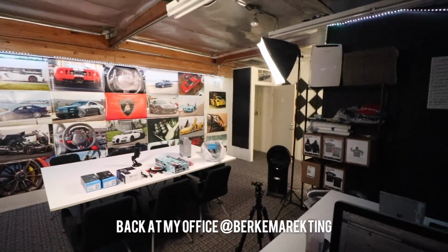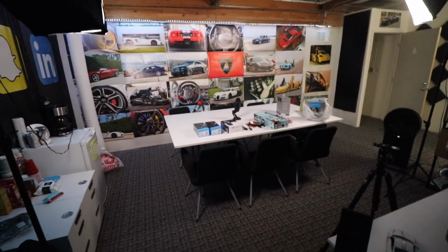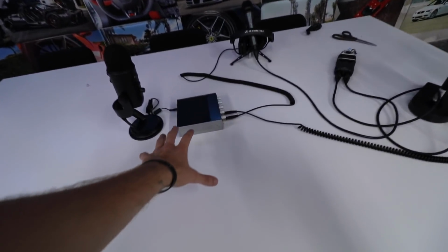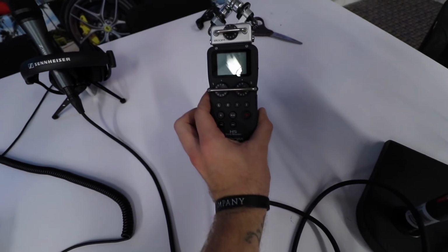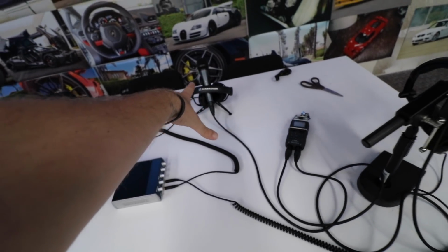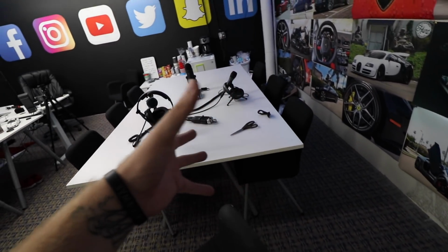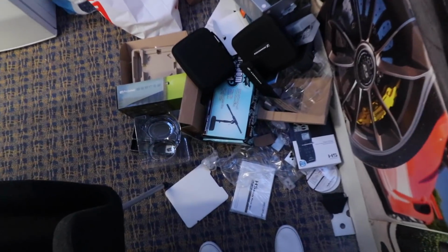I'm always interested in seeing behind the scenes, so I figured I'd show you guys the setup that I have right here. This is just my office. Pretty much got everything set up. Here is the input for the headphones. This is the recorder right there. That's the guest microphone. This is my main microphone. Now, it doesn't look pretty, it's not the best, but this will get the job done, and I do have a lot to clean up.